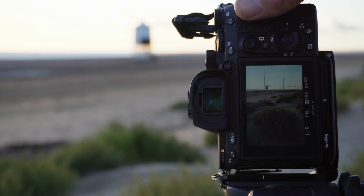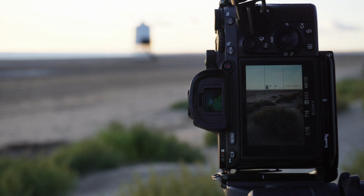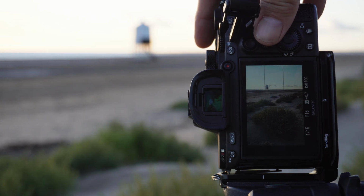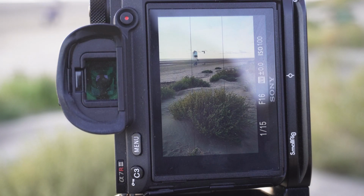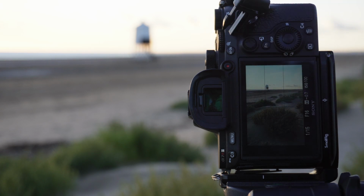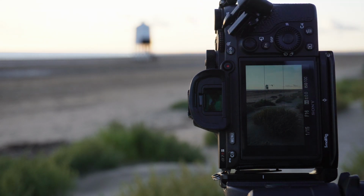So we're just starting to get that light come back. It's not quite strong enough yet. I'm actually going to take an image now. So that's quite nice. And I am focusing on the foreground. Not there, there. And then on the lighthouse as well. F16, ISO 100, 15th of a second. Beautiful.